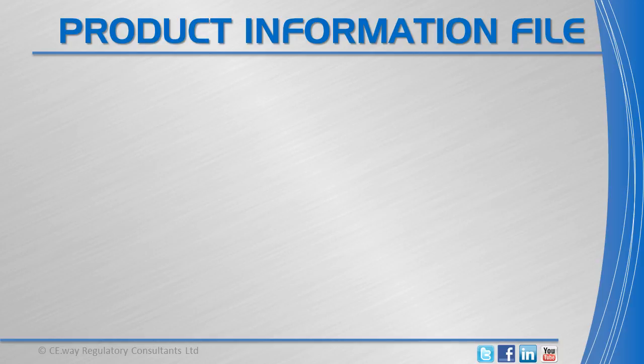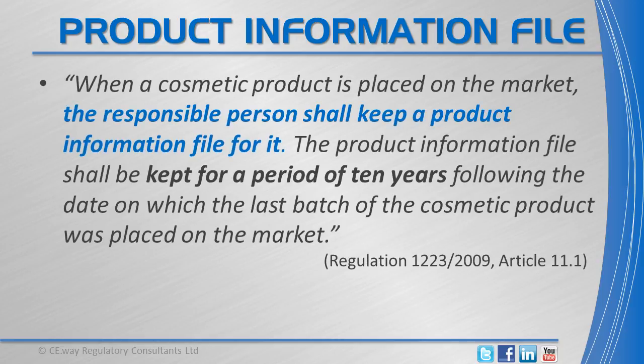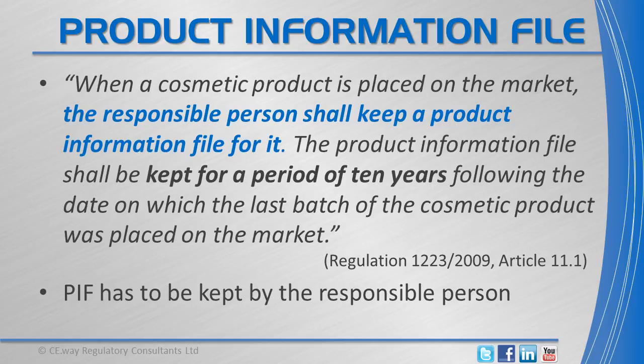The regulation makes a clear request that every cosmetic product placed on the EU market must have a product information file by saying, when a cosmetic product is placed on the market, the responsible person shall keep a product information file for it. The product information file shall be kept for a period of 10 years, following the date on which the last batch of the cosmetic product was placed on the market. The product information file, therefore, has to be kept by the responsible person.